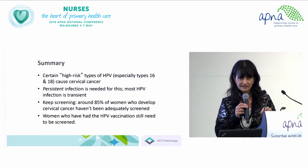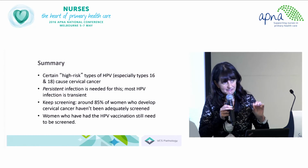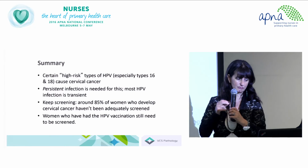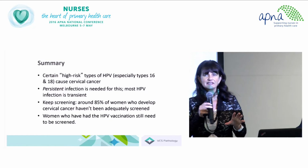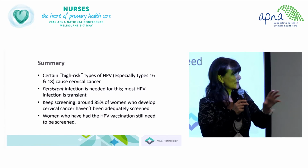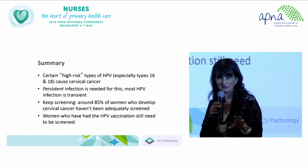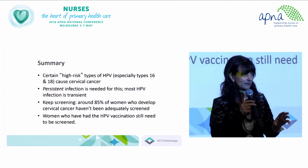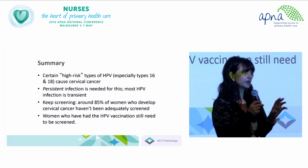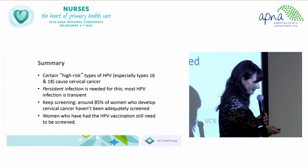that cause cervical cancer, both squamous and adeno. You need persistent infection. Most infection, even with 16 and 18, will be cleared. Please keep screening women, even now, even while we're waiting this next 12 months. In fact, particularly while we're waiting for this next 12 months. We must keep screening women because we know that women who get cervical cancer are those women who don't get screened or are very poorly screened.